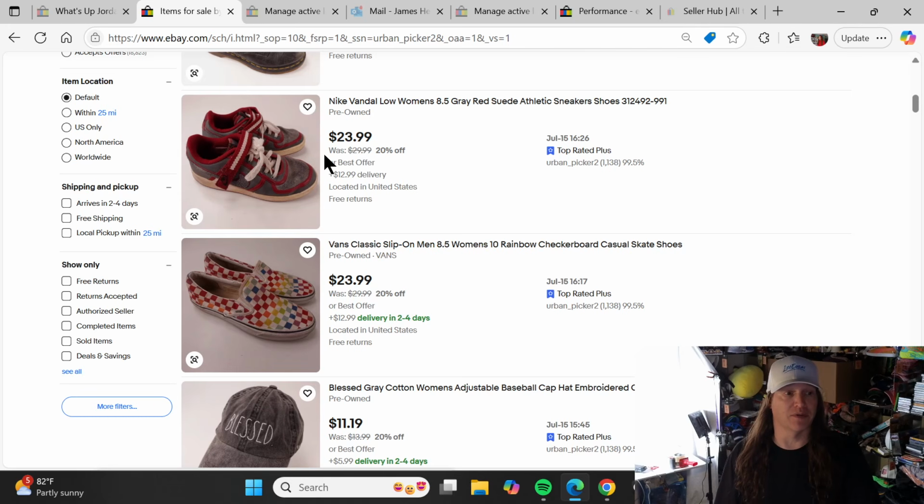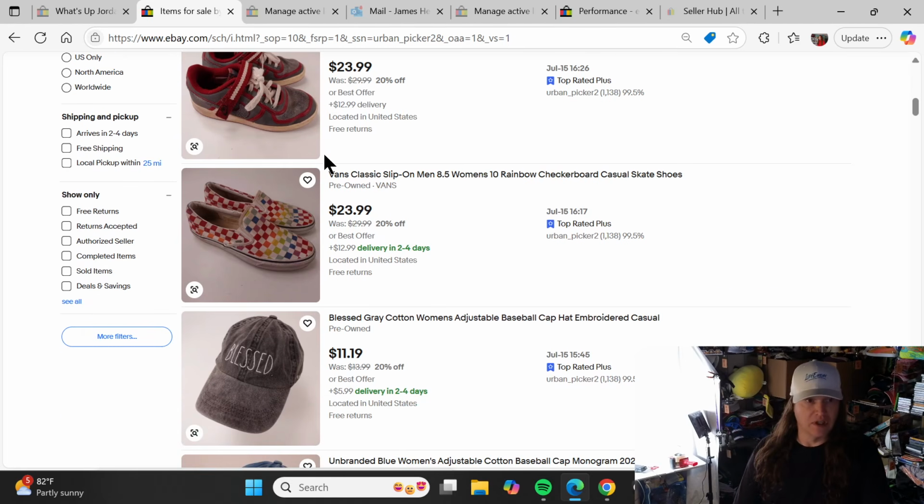A lot of the things with clothing, especially, make sure you take great pictures of everything. Take pictures of the tags, the condition, and if you want it to bring up what the item is made of, cotton and things like that, make sure you take a picture of all that.